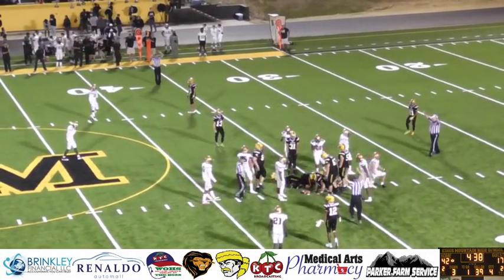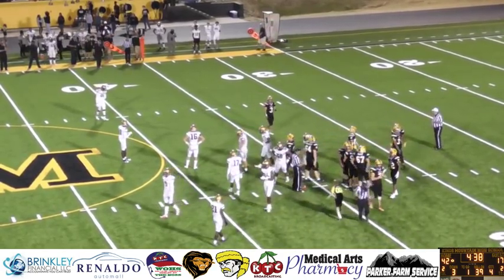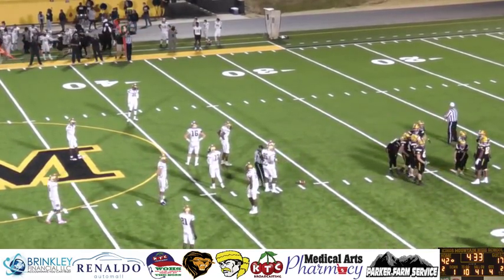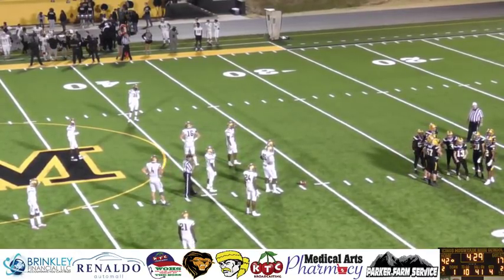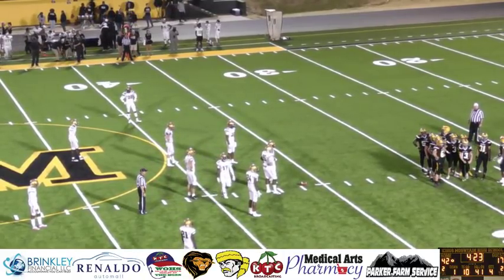And that's going to be a quarterback sneak for a first down. Reed gets 2. 16 first downs for the night for Kings Mountain. As the clock's continuing to run, we're down to 4:30 remaining in this game. No sacks and no tackles for loss by Shelby tonight. And that should tell you just how good this Kings Mountain offense is.